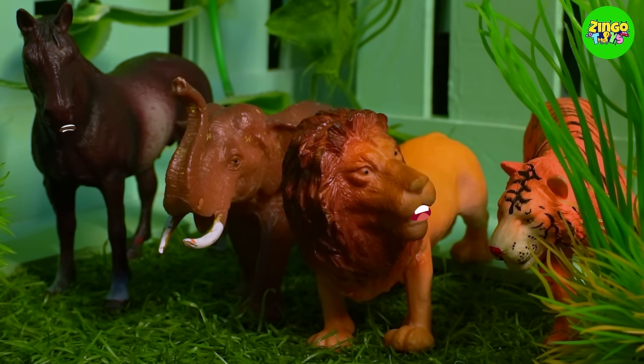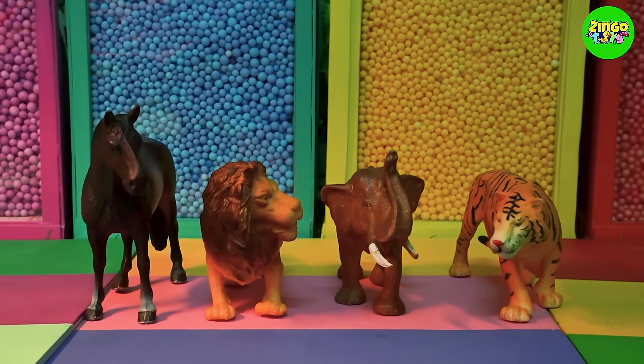The animals are laughing at them. They all are looking so happy after the transformation.